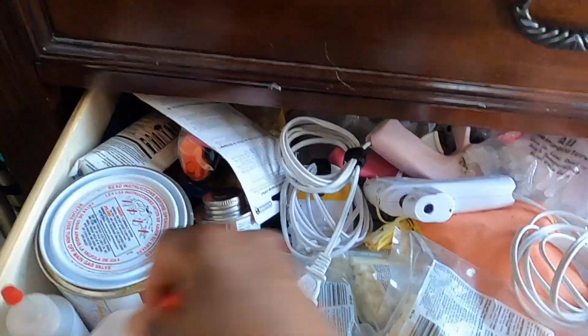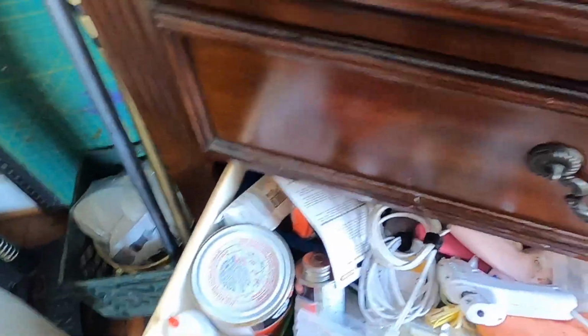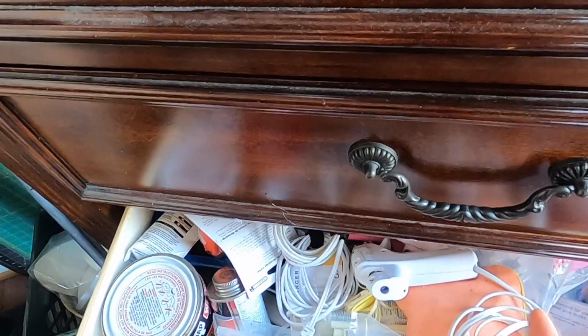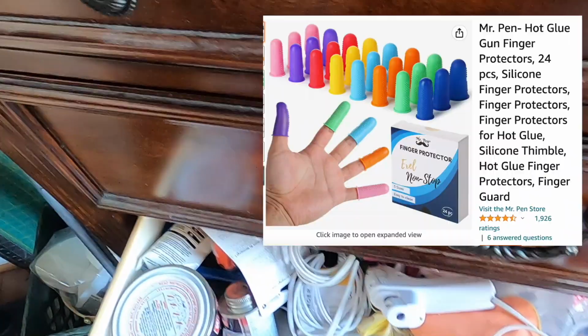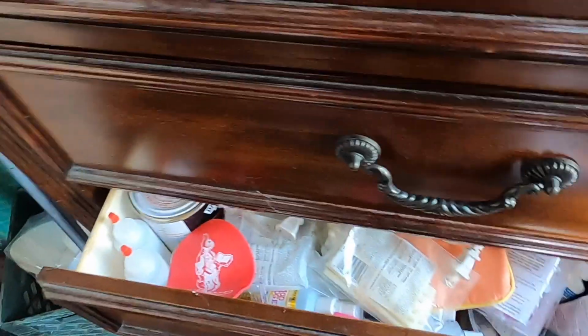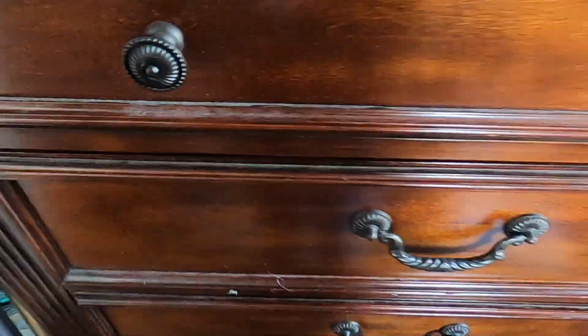This is contact cement. These are glue rollers and glue brushes. These are applicators to pour contact cement into so that they're easier to use. This is a gripper that I keep in here so that I can easily unscrew things once they get glued shut. Oh, look at this thing. Keeps your fingertips from getting hot glued. Oh, E6000. All types of glue are in here. Ugh. The drawer has seen better days.